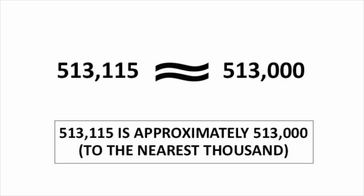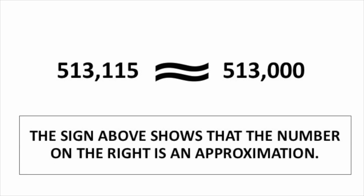By rounding up or rounding down, we can get our approximation. So we say 513,115 is approximately 513,000 to the nearest thousand.